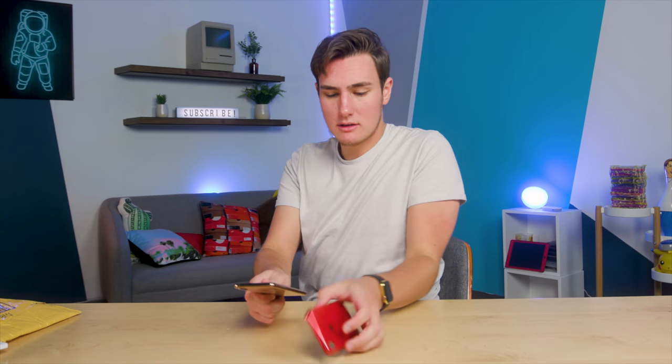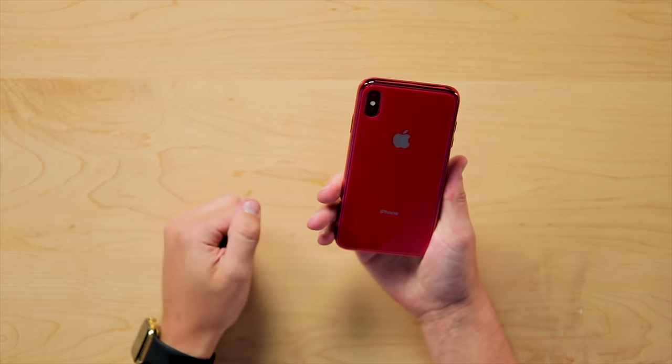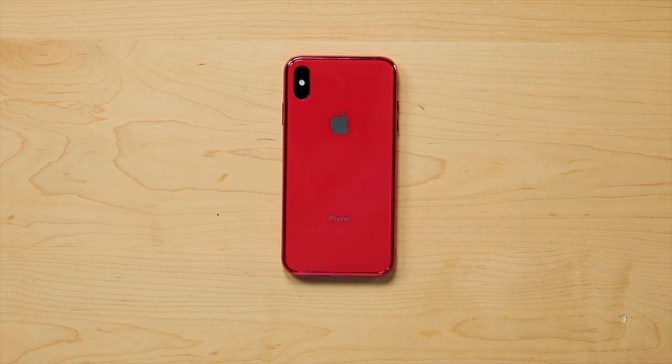My phone doesn't break by the end of it. Oh, dude, what do you think? Ev, you have a red iPhone XR. Now I have a red iPhone XS Max. Not bad. Apple logo actually looks centered. The iPhone font, it's thick.